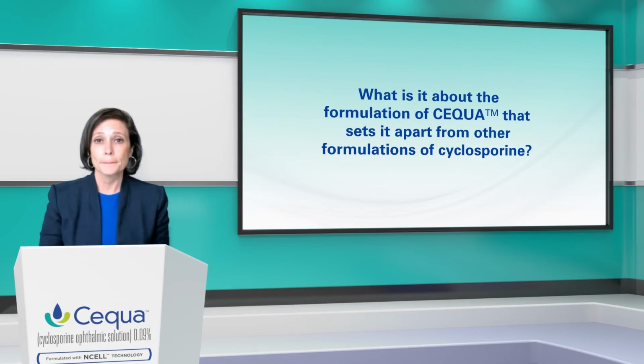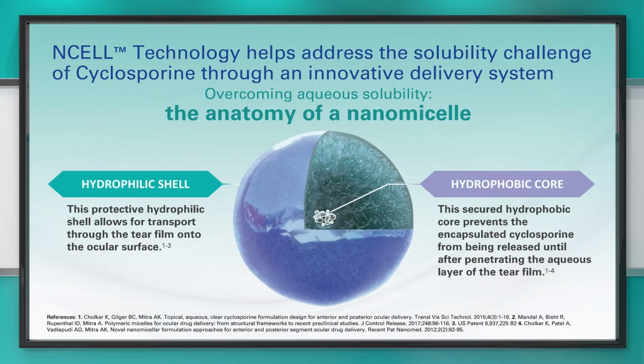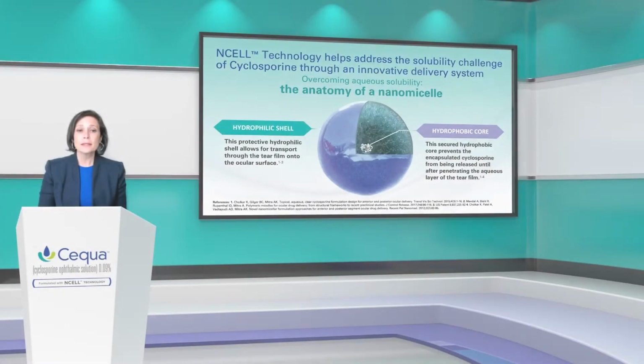So, what is it about the formulation of Cequa that sets it apart from other formulations of cyclosporine? Cequa is unique because it features advanced proprietary NCELL technology that delivers cyclosporine in an innovative way for increased ocular penetration. Cyclosporine has proven anti-inflammatory power, and Cequa features the highest concentration of cyclosporine approved by the FDA.